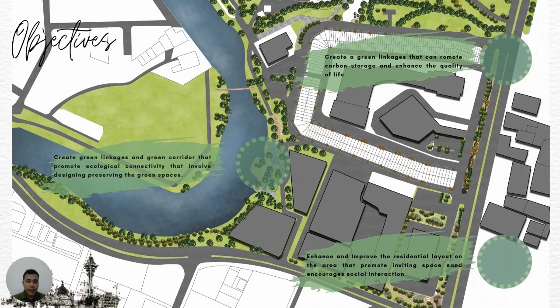So these are the objectives that need to be fully achieved in order to achieve the aim successfully. First, creating green linkages and corridors that also promote ecological connectivity while simultaneously preserving the green spaces and promoting carbon storage, which is great for the environment of Alostar. And secondly, by designing with the purpose of enhancing and improving the residential layout in the area, that promotes inviting spaces that encourage social interactions.